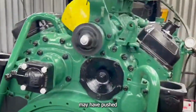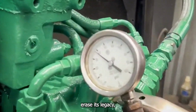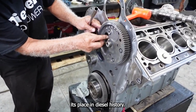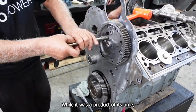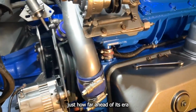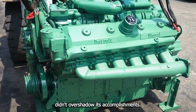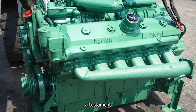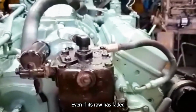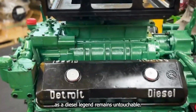Ultimately, regulations may have pushed the 8V71 out of the mainstream, but they couldn't erase its legacy. Its combination of power, modularity, and simplicity solidified its place in diesel history. While it was a product of its time, it continues to command respect from those who understand just how far ahead of its era it truly was. Its challenges didn't overshadow its accomplishments. They're part of the story, a testament to what happens when innovation meets the realities of an evolving world. Even if its roar has faded from the highways, its reputation as a diesel legend remains untouchable.